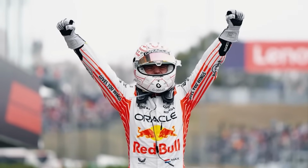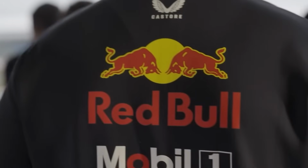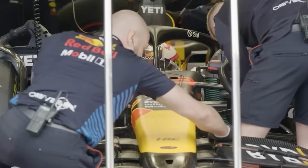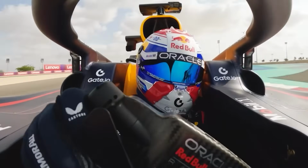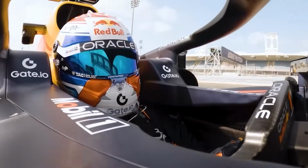Max has been pushing really hard with this car, doing a great job, but they're just missing that few bit of tenths. We know now with McLaren's brake trick, that's where they're gaining a lot of time, and really that race pace is just dominant in comparison to everybody else. But here, overtaking is hard. Red Bull has a big chance.